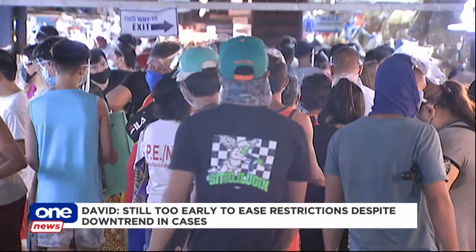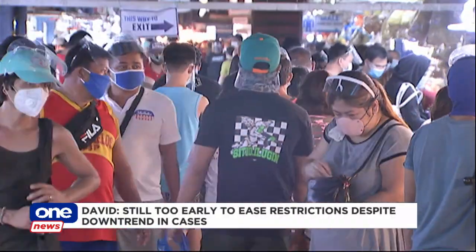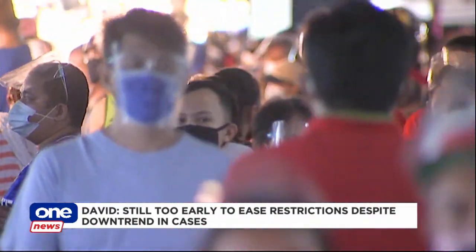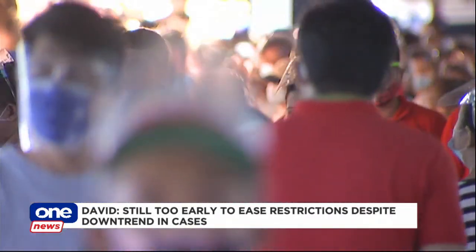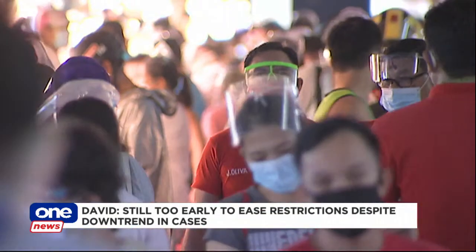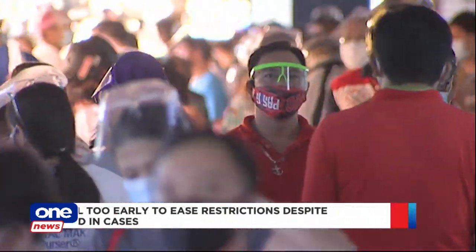David tells Philstar.com that the downward trend is still unstable and is not enough basis to relax the current quarantine status. He stressed that it's possible for COVID-19 cases to increase again if officials will ease quarantine restrictions prematurely.